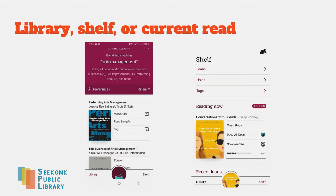Your loans and holds are automatically added to your shelf from all of your libraries, all the different library collections that you access. So you can easily find all of your books in one place. You can see your at-a-glance progress for each book on the shelf as well. And finally, that center button is the one where you'll be able to jump so that you can go immediately to that last item that you were reading or listening to from within the app.